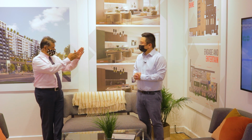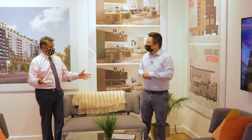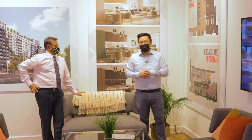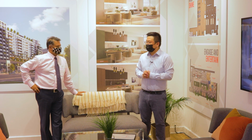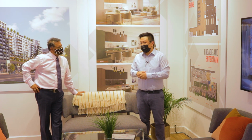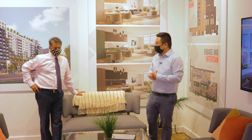And you hit upon a term, the work at home area. Tell us about the work at home area as well. Somebody has to work from home today, living in Westline, what do they do? Correct. So it's just a quick elevator ride to the penthouse level where all the amenities are. You can take your laptop outside and enjoy the view while you're working away on your Zoom calls.